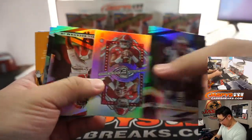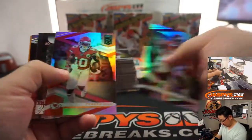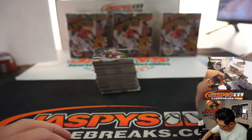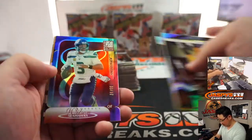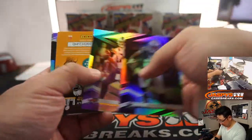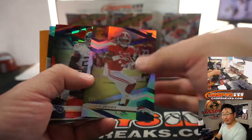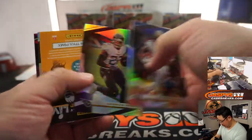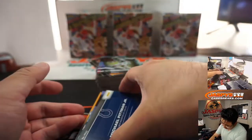Here we go. Box number three. We got Lavis Chenault Jr., die cut to 24. That Russell Wilson is to 97. And we've got to 75, Alec, I thought that was going to be an autograph for a second, Kamara. There's Jerry Jeudy to 799, Broncos guy. Derrick Henry to 399. Tyreek Hill to 99. And we've got Michael Pittman Jr.